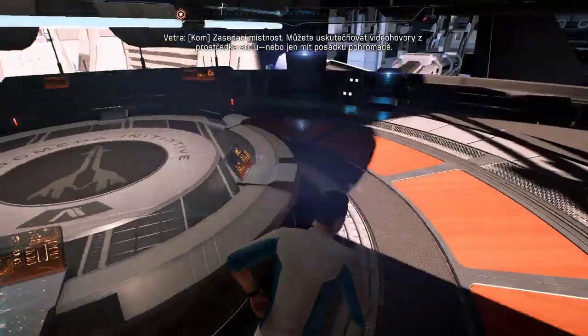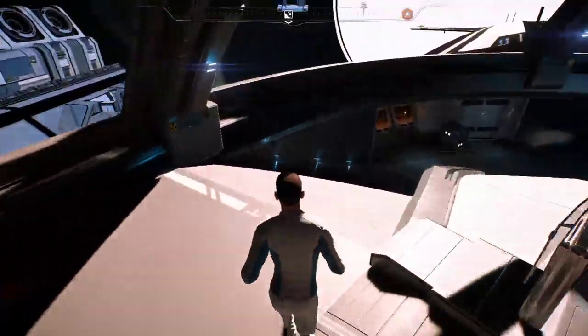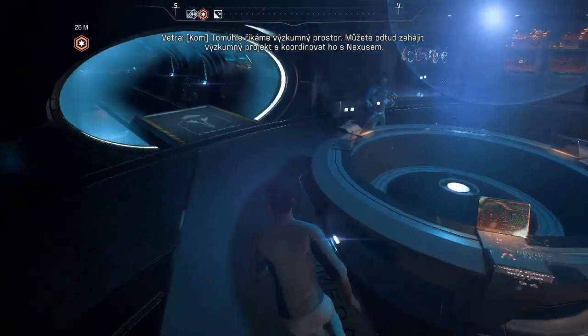Meeting room. You can make vid calls from the central table or just get the crew together. We call this the research room. You can run research projects and coordinate with the Nexus from here.